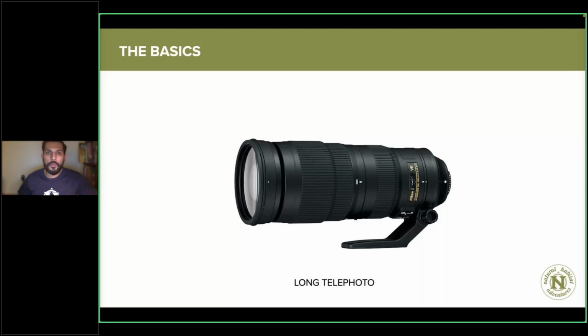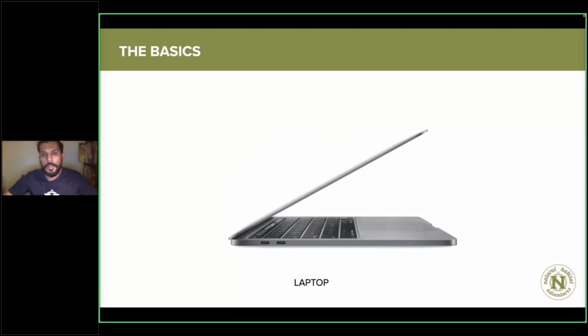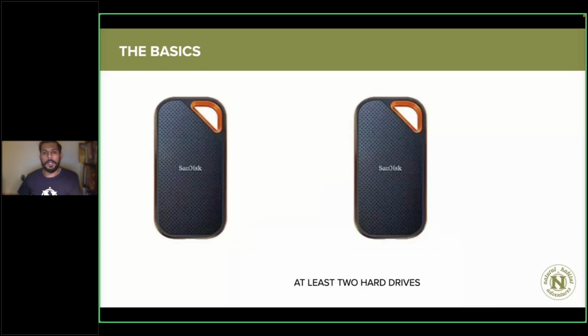And I do recommend carrying a laptop with you so that you can download your pictures every night and make sure that your day's efforts are safe and downloaded and backed up. And speaking of backups, I always recommend carrying these, and always in the plural form. Always carry more than one. Make two copies of everything, at least two copies. These are external hard drives. You get two kinds of external hard drives.